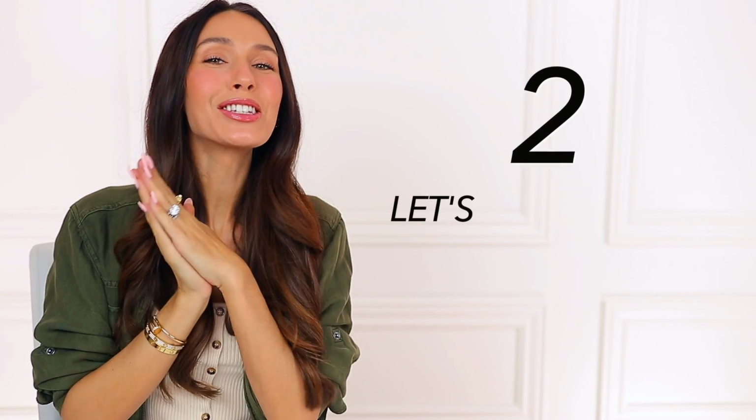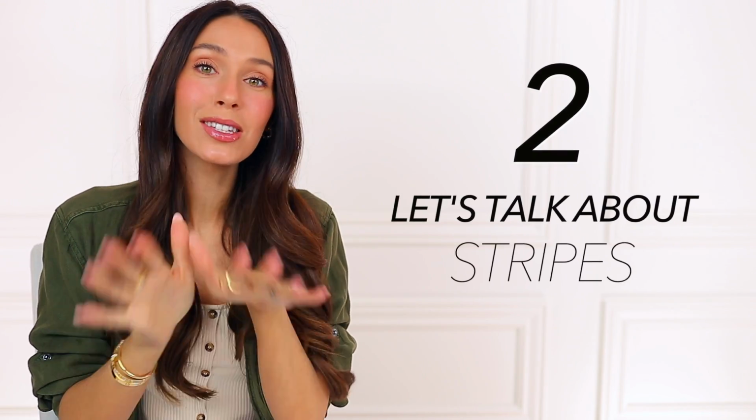Number 2, let's talk about stripes. Now this is one that I've heard over and over and over again is just being terrible to wear. It's going to make you look frumpy because it's going to emphasize your belly or your stomach. It's just very unflattering, especially horizontal stripes. Like that's really what I'm talking about. And I've just always disagreed with that until I saw this shirt. And now I understand what people are meaning. If you wear thick stripes, I think that it's just very unflattering. And I do think it leans towards the frumpy side.